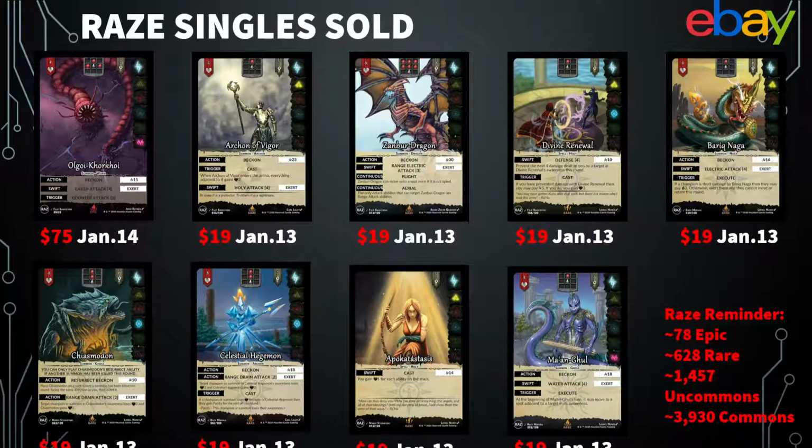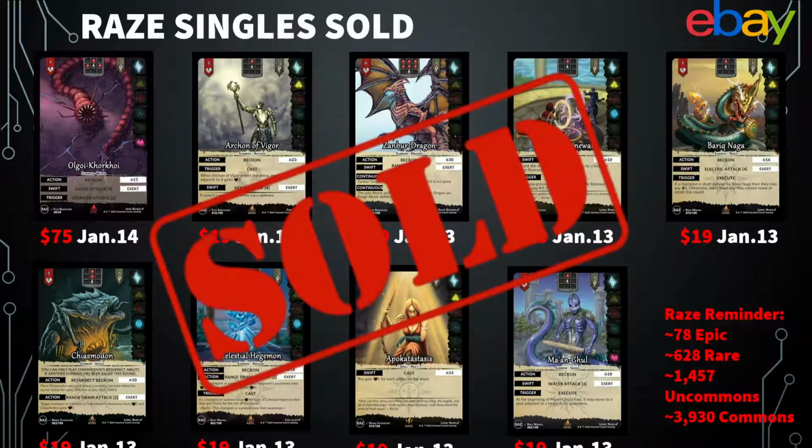And then I did want to call out, so we had the Raze singles that were sold, and this is from the last update. And I did actually reach out to some people in the community, and one of them got back to me from my last video and was able to message me, which was nice, just to let me know that they were indeed all sold, because one of my concerns was that these cards looked like they were relisted, and so we'll get to that in the active listings. But this individual did confirm that they had purchased all of those cards on January 13th from the same person at the same time for these prices.